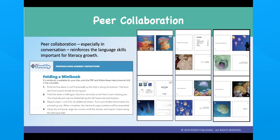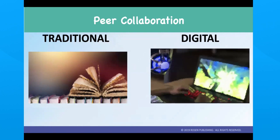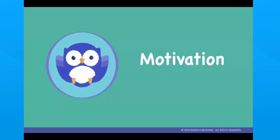And so you have a lot of ways that you can work offline and have peer collaboration with what's happening digitally, and be able to make that rich language and those conversations that happen as kids are working together on those kinds of offline projects, tied together with what they're learning in your classroom. So I think peer collaboration and just the conversations in general, it's important to have those. And anything that promotes that, whether it's digital, online, offline, is very important to making sure we have kids that are growing into fantastic readers and writers.